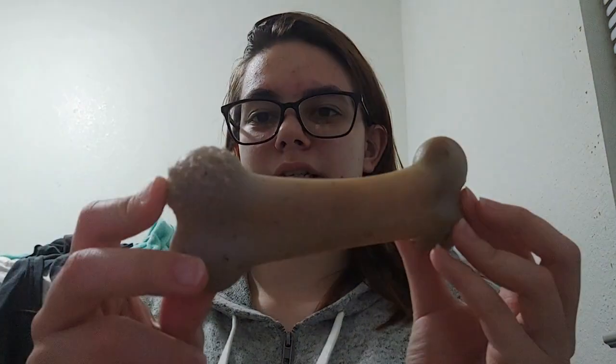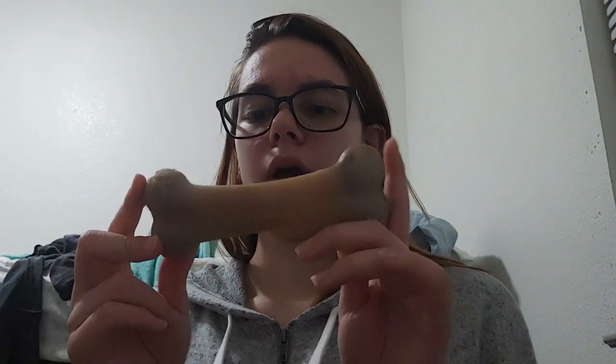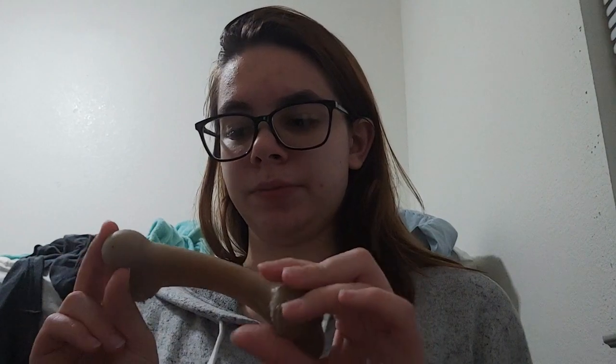So with that, I also went ahead and got her a Luna bone, or bark bone. Yeah, it's a bark bone. You can see she's definitely chewed on this a lot more. I think they're medium size, so I just went ahead and got this for her. She likes it. I think it's chicken flavored. It's been good for her.